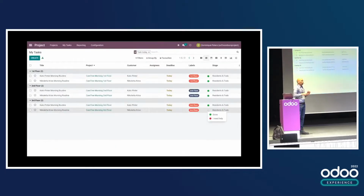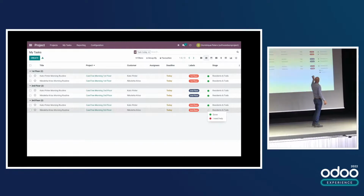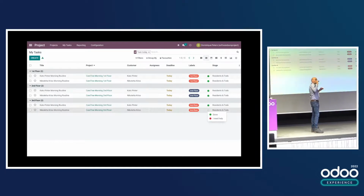On the overview, very important, typically the head nurse or medical director, when they come in the morning, in this example at 10:30, they want to see what is done, what is still open, did we miss anything? So they have a nice overview of all the care that has been given, what is still open, and so on.